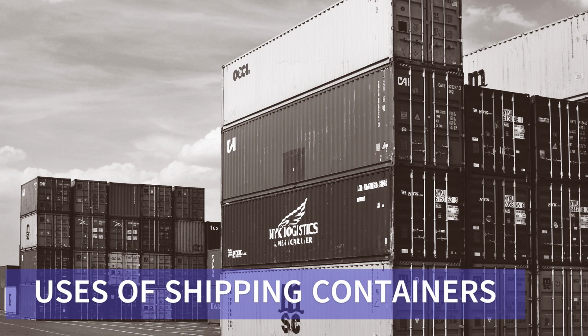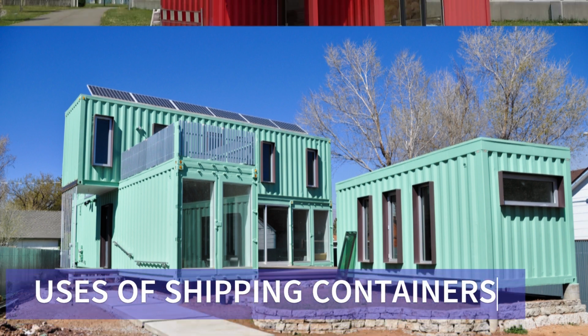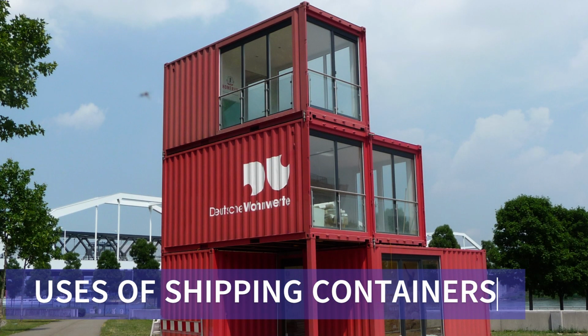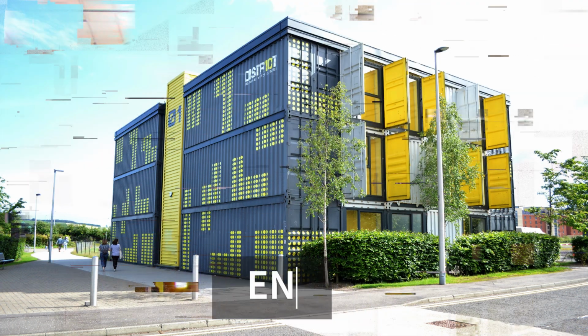Of course, containers remain the backbone of global trade, transporting everything from electronics to furniture. But what about their life on land? Well, that's where the magic happens. Today, shipping containers are being repurposed into homes, offices, and even pop-up shops. It's a sustainable and cost-effective approach to construction, creating spaces that are both functional and eco-friendly.